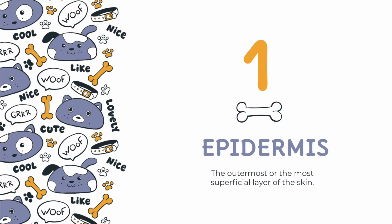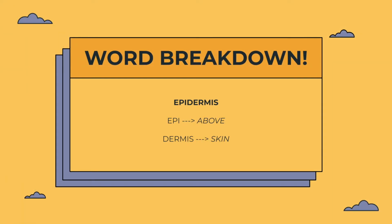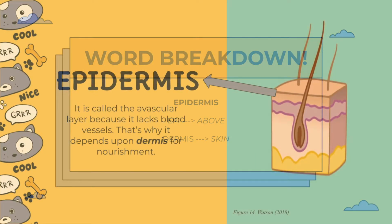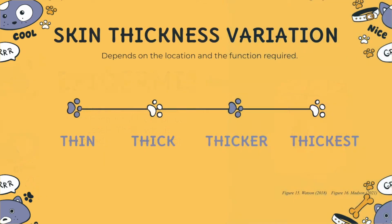The outermost, or most superficial, layer of skin is the epidermis, that is nearly free of nerve endings. The prefix epi means above, and dermis means skin. The epidermis is several layers thick and does not contain blood vessels and is completely cellular. The epidermis is sometimes called the avascular layer because it lacks blood vessels. The epidermis depends on the layer below, the dermis, for nourishment. The type of epidermis varies greatly from region to region in all animals depending on the location of the body and the function that is required.